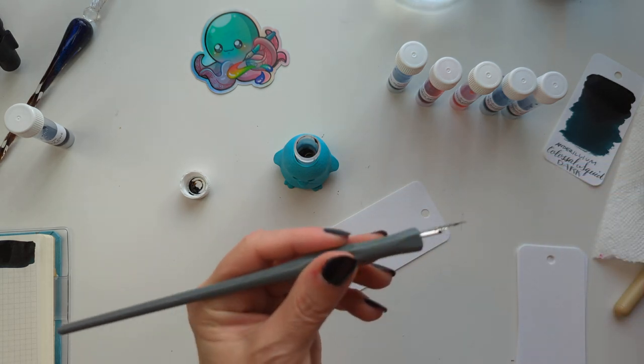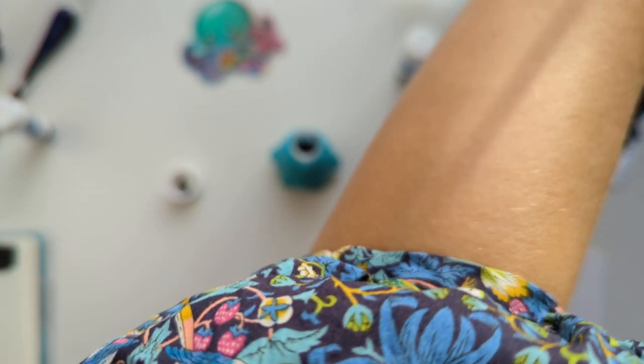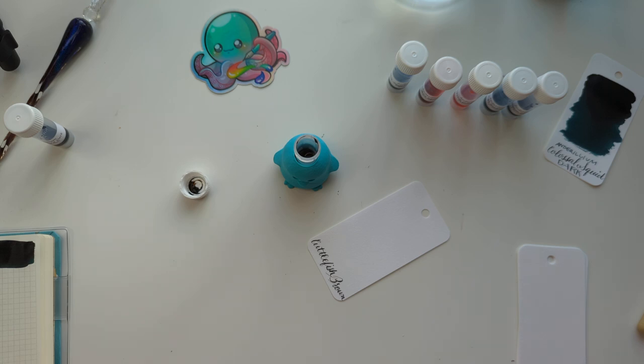Totally didn't run out of space. Shut up. I did. This looks like a very red brown in the water.